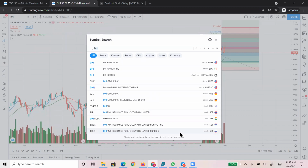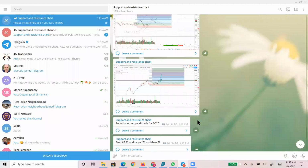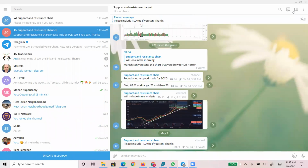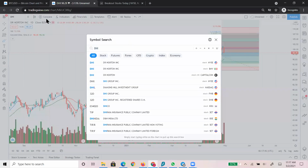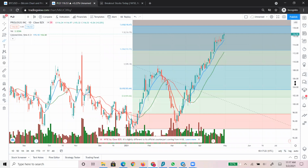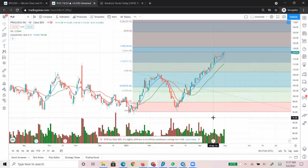Apart from that, let's see, there are some other requests. PLD. Okay, so let's see. People are asking about PLD, and that's super bullish so far. There's no pullback, so as long as it's holding this particular line, it's going higher.